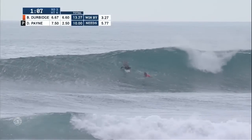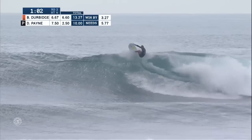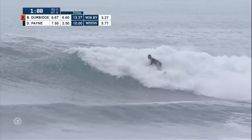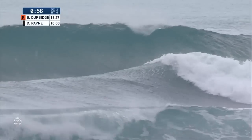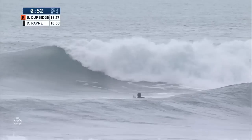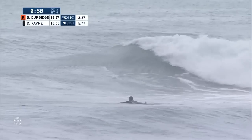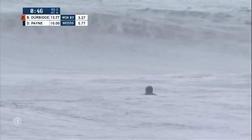He chooses, will throw priority over to Bede, and he's gonna go on the first wave of this set, cranks it off the bottom, goes straight up into the whitewater. Hangs on, a rough exit from the opening turn, but goes down. Needed a 5.77. Slip from Dusty Payne. Might have been a critical mistake at the wrong time in this heat.